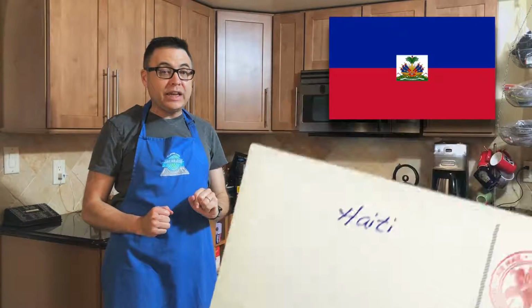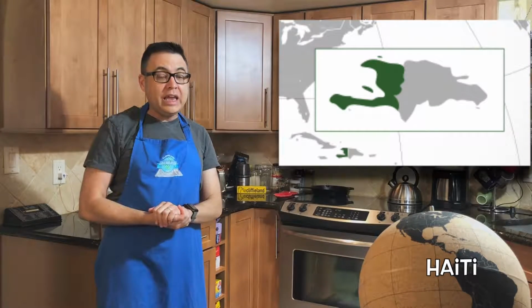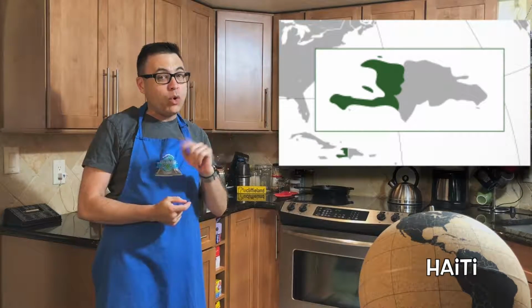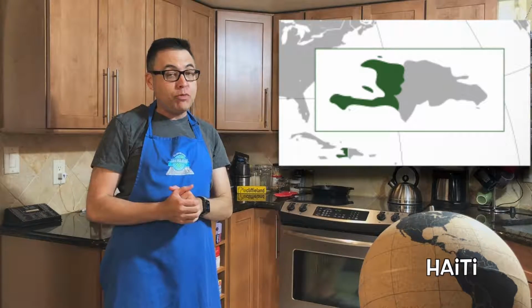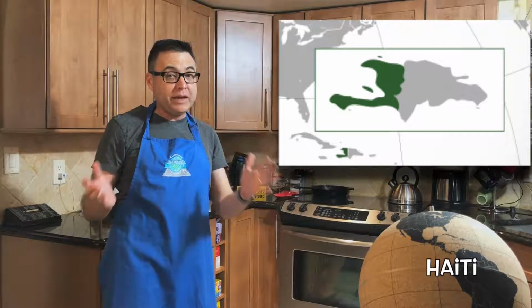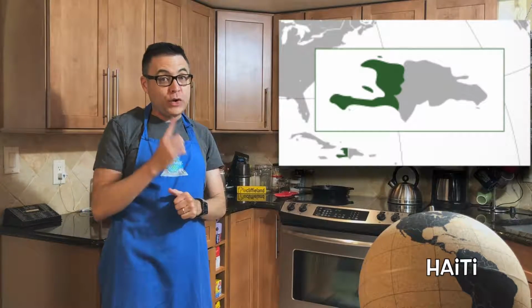Haiti is located in the Caribbean. It occupies the western third of the island of Hispaniola that it shares with the Dominican Republic. It is a former French colony. It became independent in 1804 after the Haitian Revolution, making it the first country in the Caribbean or Latin America to achieve independence from its European colonizers, and only the second in the Western Hemisphere after the USA. It's a kind of a troubled nation, but it has an incredible spirit and some amazing food, and that's what we're going to be trying tonight.